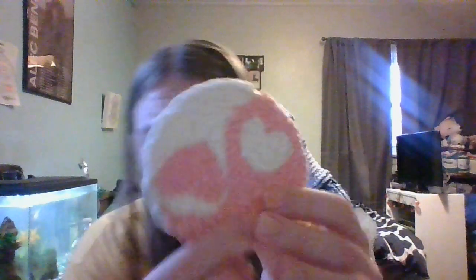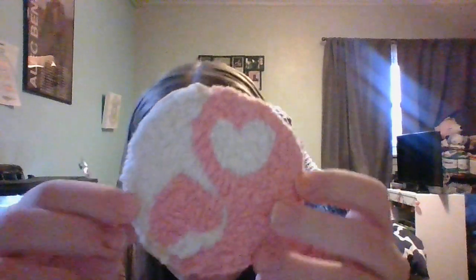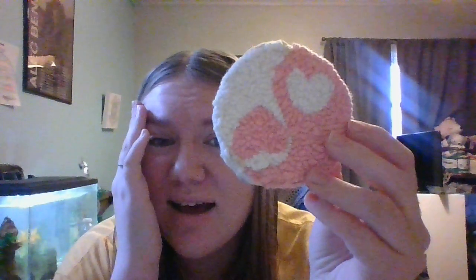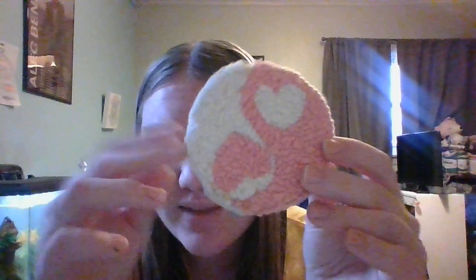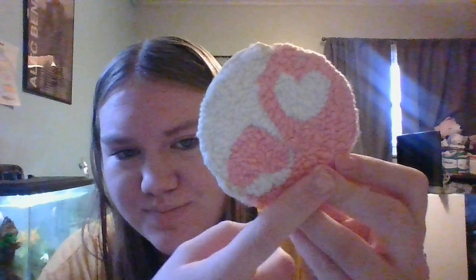Honestly, same with this too. It's just threading, it just takes forever. This one I did first. These are little coasters. This is a kit that I believe is from Amazon. I don't really know. Like I said, Christmas gift, so I can try to find the link. I don't know if it's the exact link. But this wasn't the right color I was supposed to use, because there was no color guide. I think the white was supposed to be red, but I like the white and pink better.